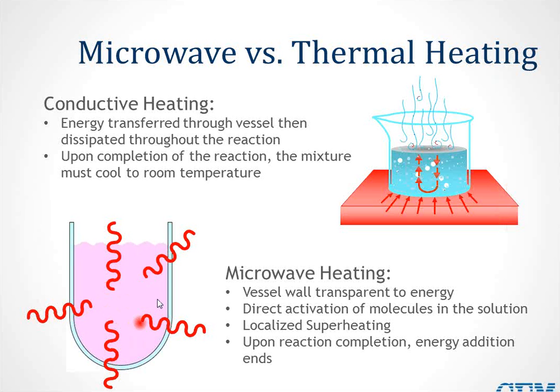You can imagine that if we had a metal catalyst, say for example we're running a palladium catalyzed cross coupling, that palladium, because it's a metal, will absorb that microwave energy very rapidly. But it's surrounded by solvent, so that heat will be rapidly dissipated. So you're not going to see a significant increase in temperature per se of the solvent, but right there where that metal is, for that one instant, it's going to be very hot, and that's where that chemistry is taking place. That's what we call this idea of localized superheating. You're going to have this little microscopic hot spot that's going to help push the chemistry forward.